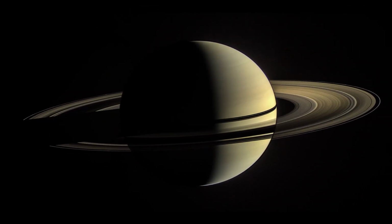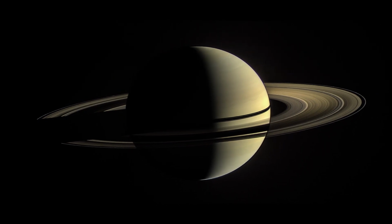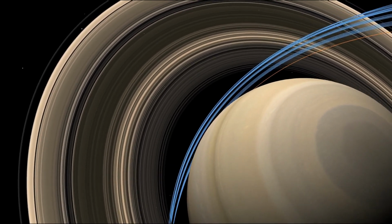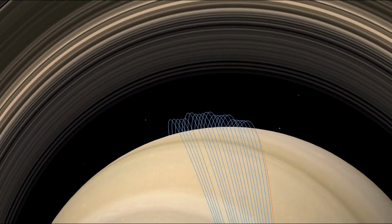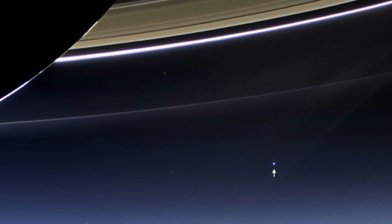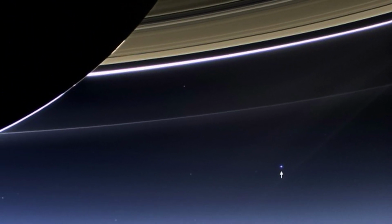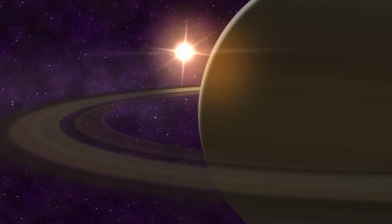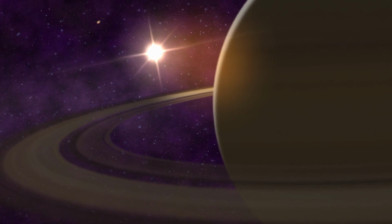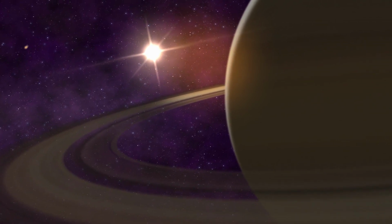Saturn orbits the Sun at a distance of about 886 million miles. That's 1.4 billion kilometres. It is so far away from Earth, it would take us 7 years on a fast spaceship to get there. Saturn is a gas giant planet and therefore does not have a solid surface like Earth. But it might have a solid core somewhere in there.